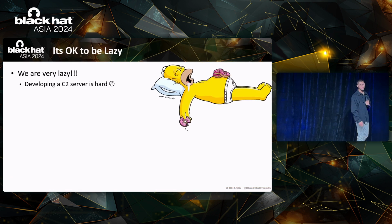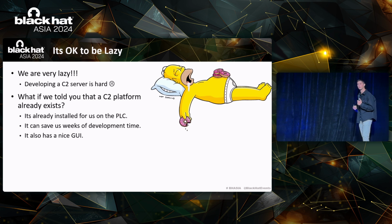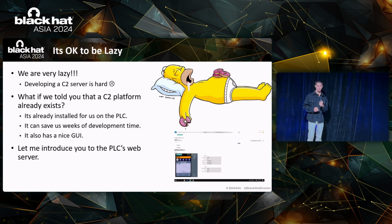So like most people, we do our best to avoid hard work. But developing a C2 server is extremely hard. It would require a lot more research and development, like finding more syscalls in the syscall table. But what if I told you that the PLC comes with a C2 server pre-installed? That would save us a lot of development time, and it even comes with a nice GUI. So let me introduce you to the PLC's web server.